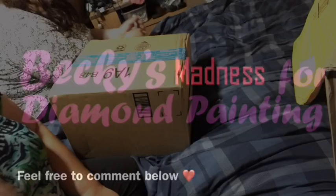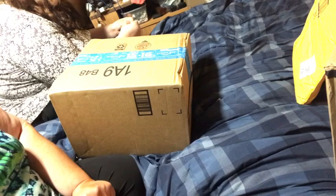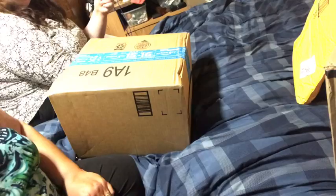Well, we have three packages to open, and I have no idea what is in any of them. All I know is this one right here is very heavy. But this is all from, as you can see, Prime Day. So, let's open up these bad boys. Some is for the channel, some is for personal, and some is for Becca's Etsy shop.